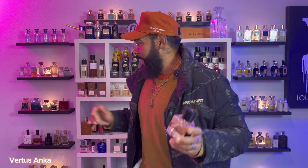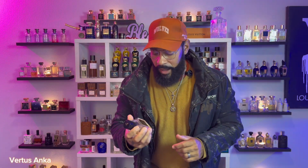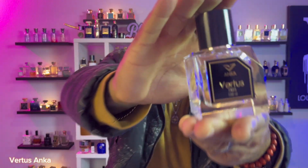Okay, if you like Ganymede, if you like Vanilla Oud, well, basically what I get from Vertus Anka is a mix of Ganymede and Vanilla Oud. Banging. It has this ethereal, otherworldly, earthy, saffron suede note that comes in with this blue aspect that's not blue that Ganymede has, but it's not old man smelling, and it has this sweet, spicy, woody, sophisticated, captivating smell. It's like they took the sweetness from Vanilla Oud, the vanilla and the oud, and brought that in with Ganymede and perfectly mixed it. This fragrance is bomb.